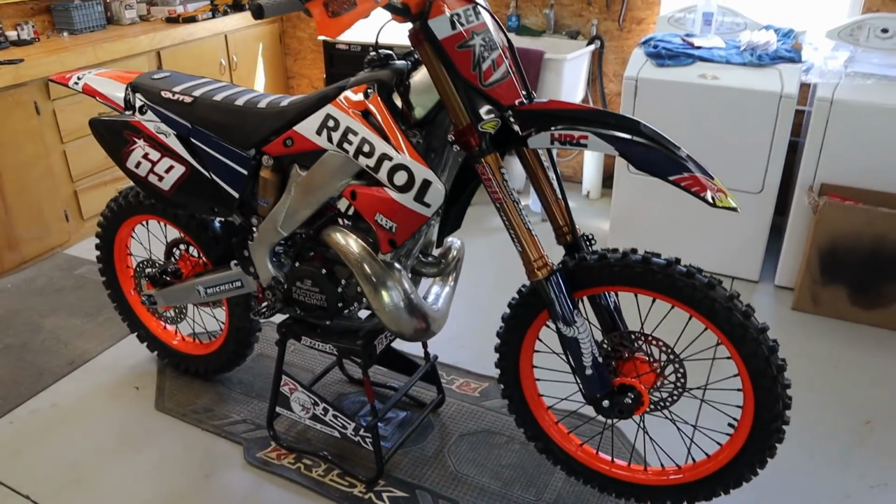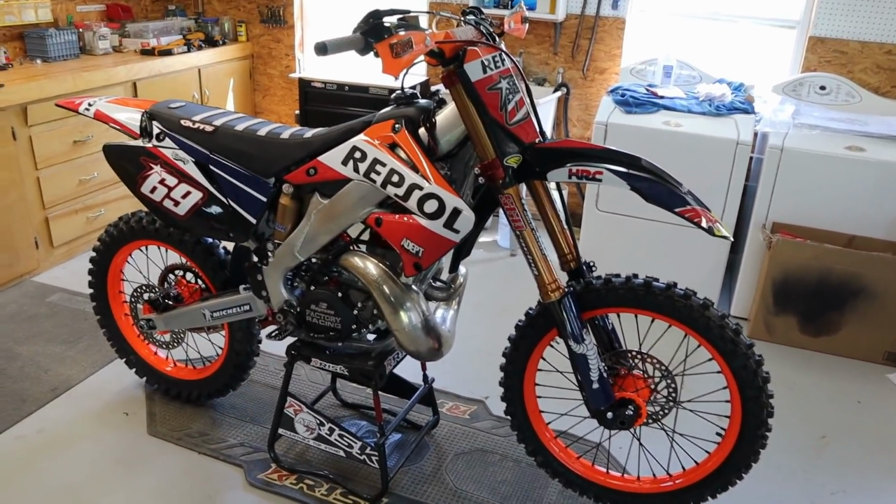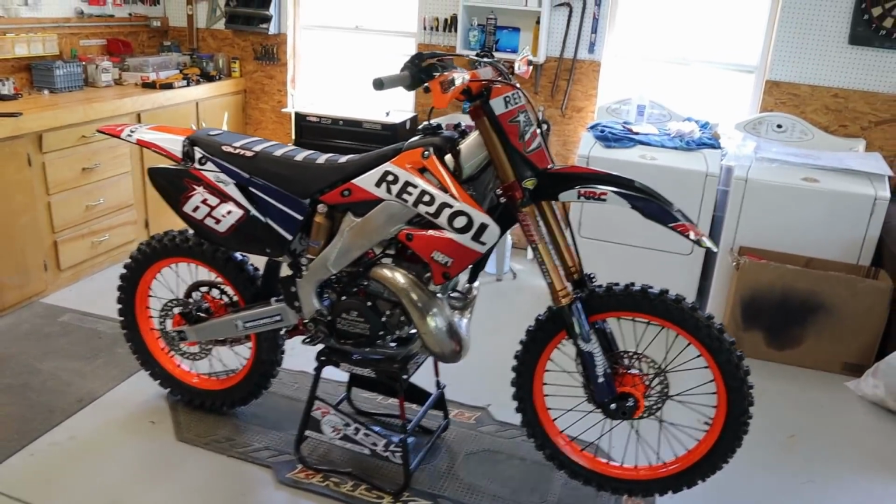Every part that went onto this bike was really carefully thought out and planned, and I'm really grateful that I had a bunch of awesome companies and people working with me to make this thing as sick as it is. From the graphics, the engine, the suspension, the wheels, just everything, I could not have asked for a better build.